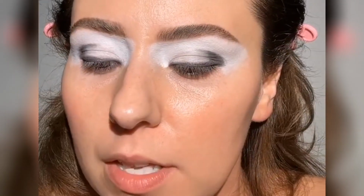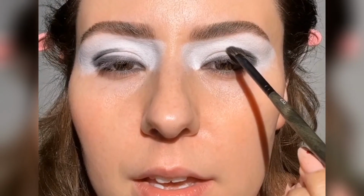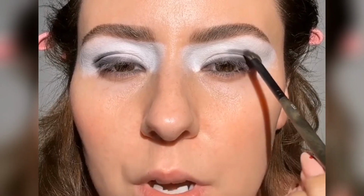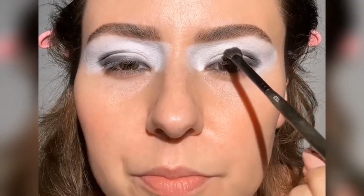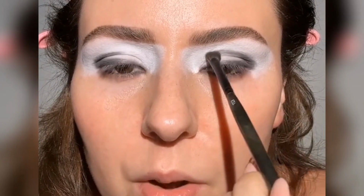Now I'm picking up a little bit more of that same shadow, this darker one here. And I'm just gonna press it right above the fold in my eye. I'm kind of creating a faux illusion crease. It's gonna make our eye look bigger. Take your time when you do this, and it is nice to do it with your eye open.